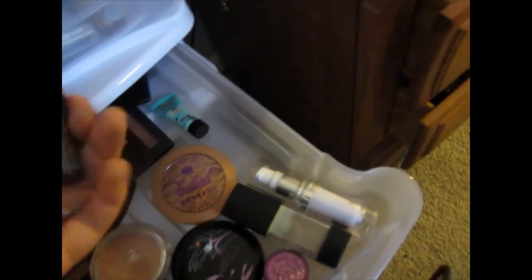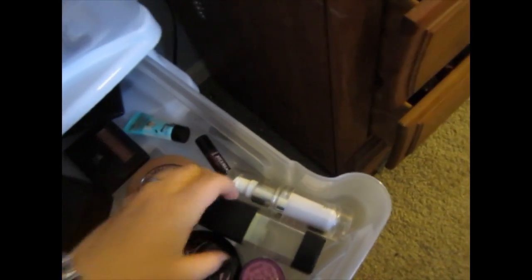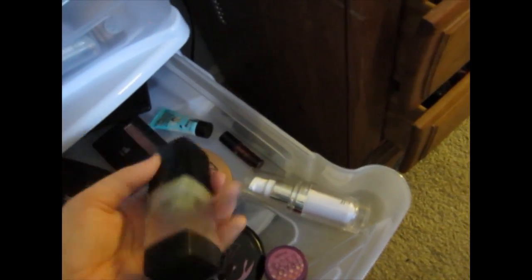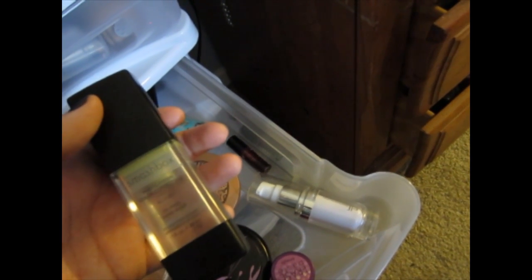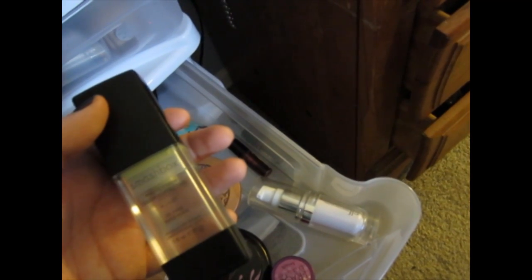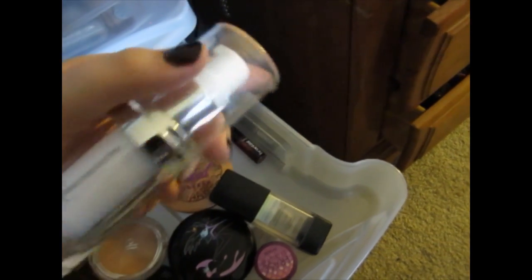I have Pore Professional and then Benetint, which they're alright. I have what's left of my Smashbox photo finishing corrector. This is the green, so it helps with any redness you have on your skin. And then I have the e.l.f. mineral infused face primer, which is just clear, which this is pretty good actually for e.l.f.